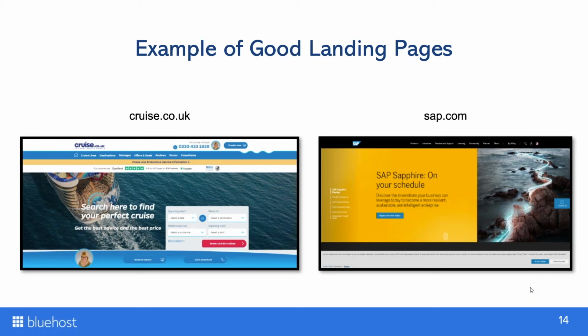In the sap.com one, same thing. We now have a navigation. They don't have a wall of text, and they have a great call to action saying, hey, these are the next steps. You don't have to scroll any further than this to get further into the site.